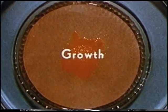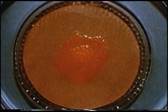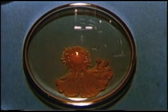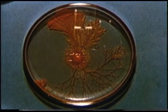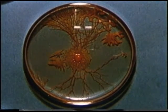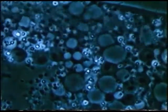Here in time-lapse photography, you see the growth taking place as it spreads out over the absorbent paper. Here is a close-up, and you can see the actual slime mold beginning to grow. It spreads out with these fan-like protrusions in all directions. Normally, the spores are carried by the wind to other locations, but here in the laboratory, Physarum polycephalum will just keep on growing in one location. Here is a microscopic picture showing streaming of the protoplasm.